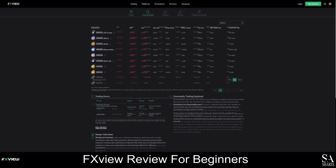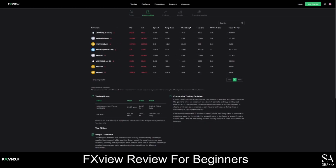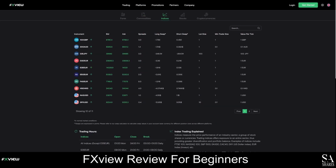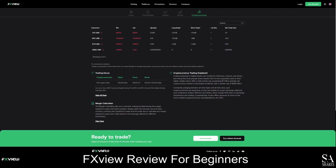The platform also offers CFDs on popular commodities like gold, silver, crude oil, and natural gas, along with major global indices such as the S&P 500, NASDAQ, FTSE 100, and DAX. Stock traders can access hundreds of equity CFDs from top companies like Apple, Amazon, and Tesla, while crypto enthusiasts can trade leading digital assets like Bitcoin, Ethereum, and Litecoin. Whether you're into short-term scalping or long-term investing, FXview provides the tools and market access to suit a variety of trading styles, all with competitive pricing and reliable execution.